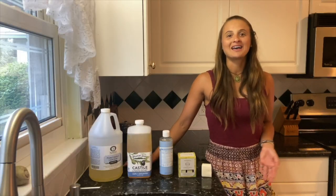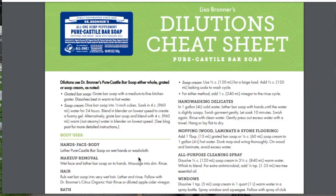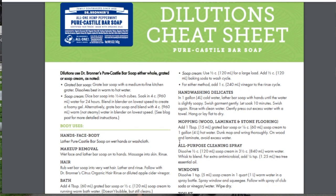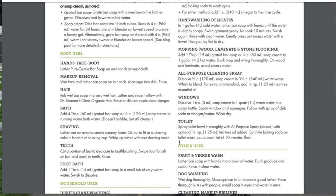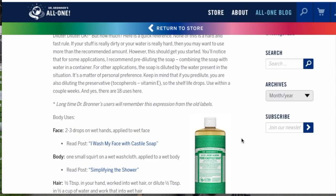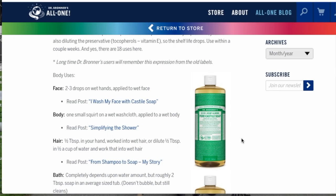Dr. Bronner's has 18 different uses for Castile soap, from washing your pets to brushing your teeth. Dr. Bronner's has a cheat sheet on their bar soap and on their liquid soap. I encourage you to look at this cheat sheet because it does give you the proper dilutions and the proper way to mix your water with your Castile soap.